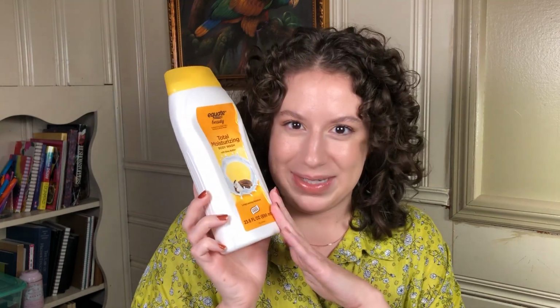So next I have a body wash. This is the Equate Total Moisturizing Body Wash with shea butter. This is the one that's supposed to be comparable to the Olay Ultra Moisture Body Wash. I have tried the Olay Moisture Body Wash on recommendation from Taylor Wynn in a couple of the travel sizes. It smells amazing. This is pretty much the same thing, only significantly less expensive. It smells good, lathers nicely.